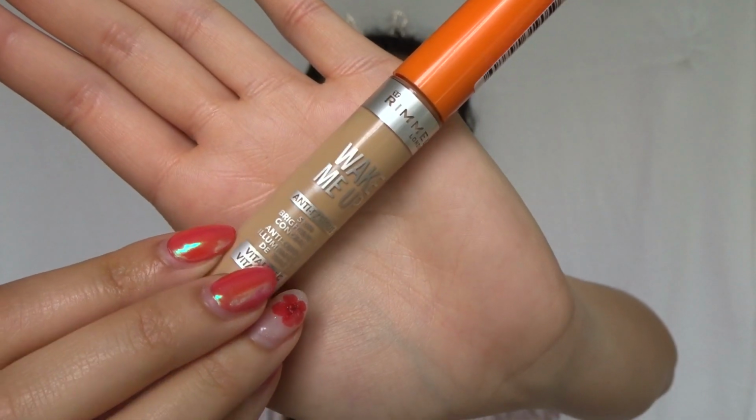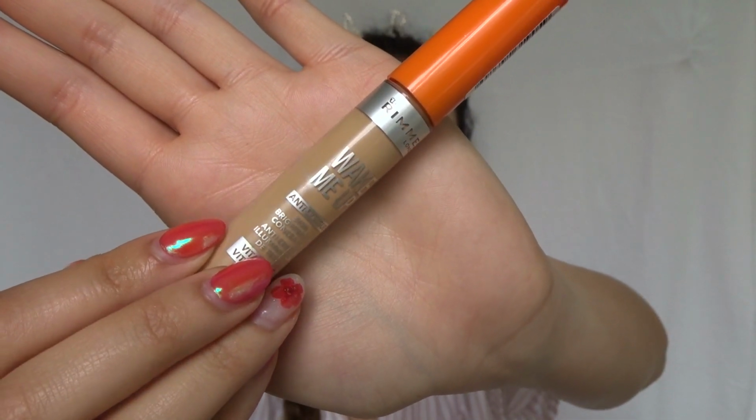Next, I'm going to go in with the Wake Me Up Concealer by Rimmel in the shade True Ivory just to conceal my under eyes. Dot right along the crease of my dark circles, making sure I don't get too much because I'm going for a little bit of a lighter look today. And I'm going to blend it in using my fingers.